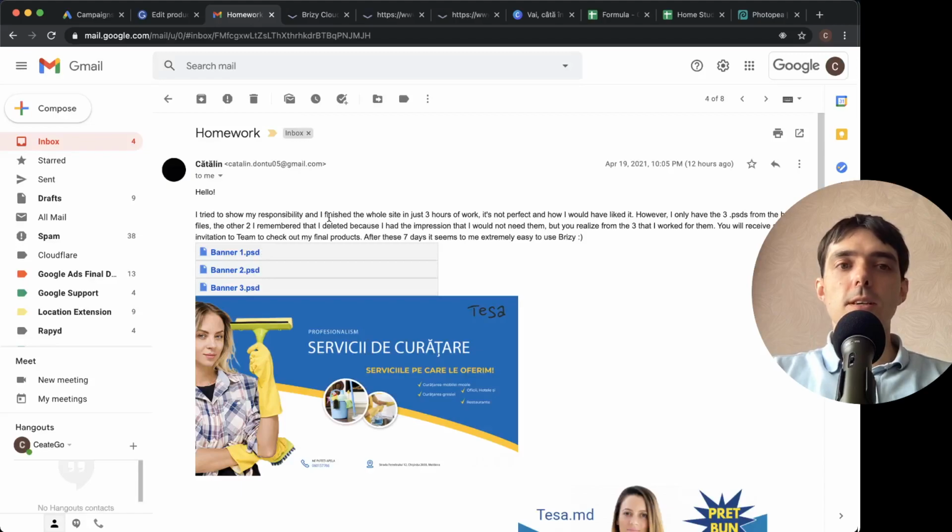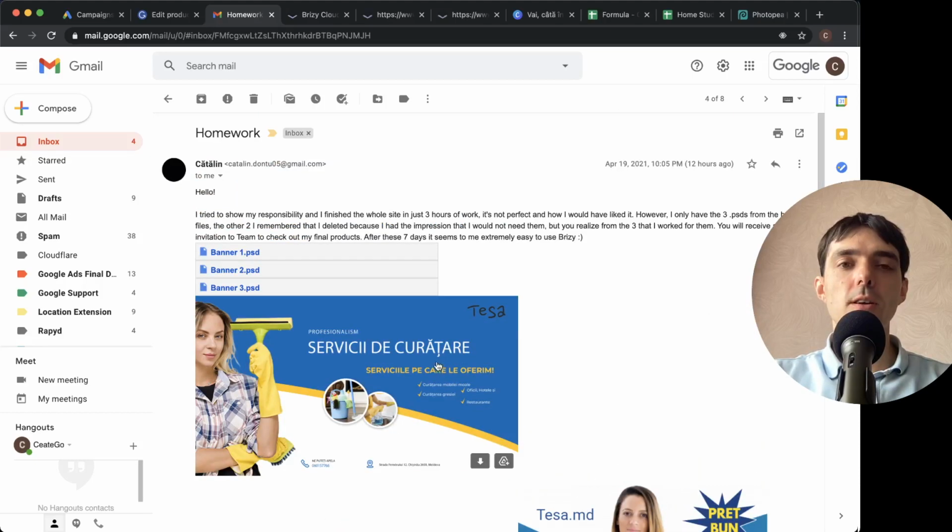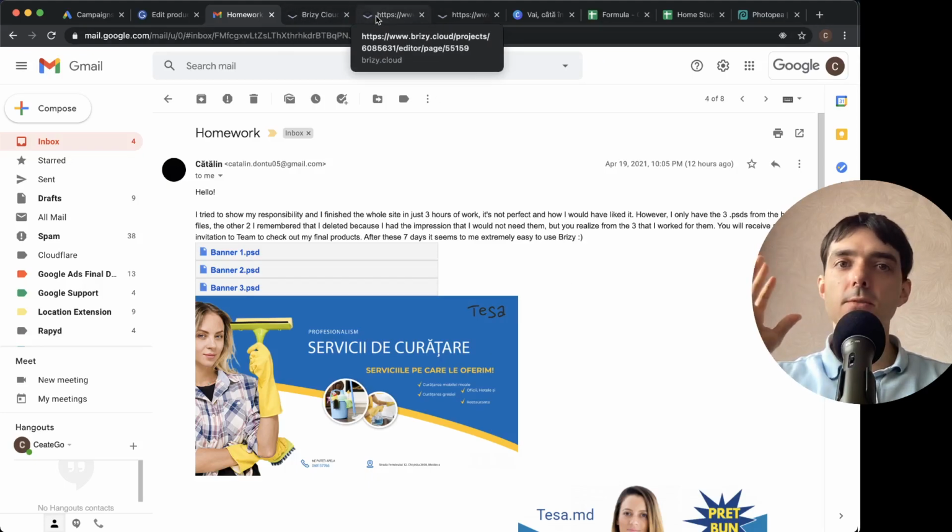First work, we'll take a look at Catalin. He did a very good job of making the homework. And what I want to say also, Catalin already knows some of the skills, already knows how to work in Photoshop. He already knows some of the design things, or how to manage the tools, instruments to work with. So this will be very useful if you will begin from today. From today you will begin to learn something.